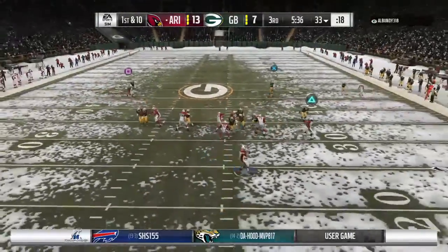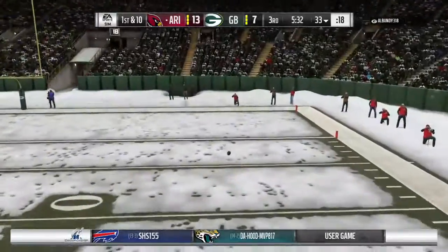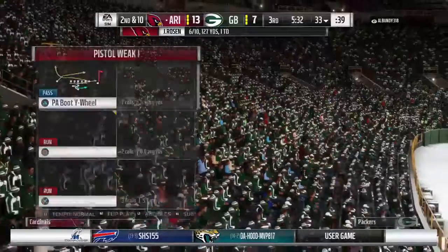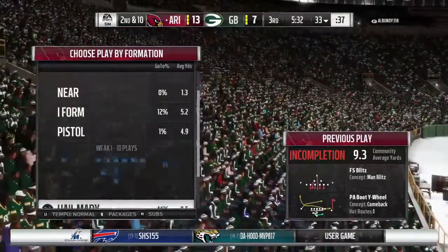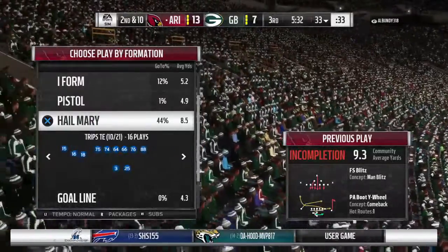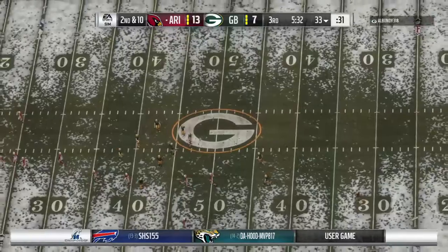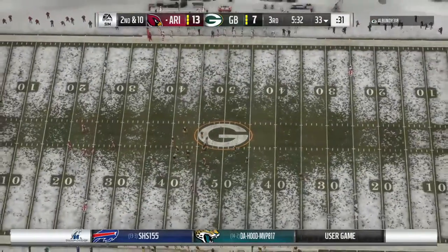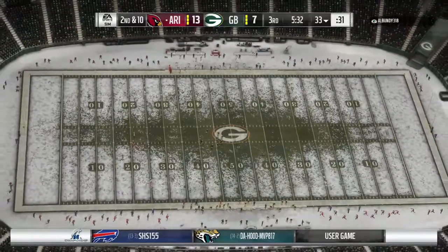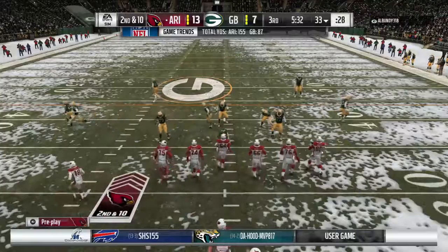After the interception, here's Rosen. He'll rifle this one deep right side. And it pops free. The collision there jarred the ball loose and brings up second down. We've seen good cover skills on display throughout this game, really from both teams. And there's another nice example there of them making it difficult to complete a pass. 2nd and 10 from the 33-yard line.